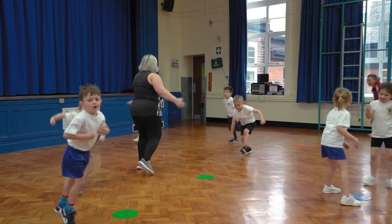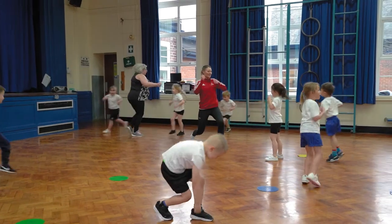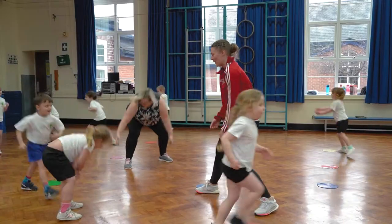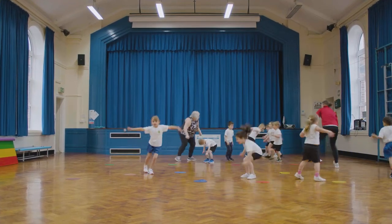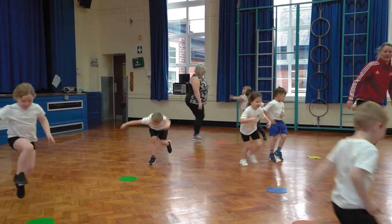That's it. And they go up to each other and they bang their chest, don't they? Yeah. Can we really? So you might even be able to touch the floor when you move like a gorilla. Oh, I love it, Lexi. Well done. That's it. Swinging our arms. Fabulous. And back to your spot.